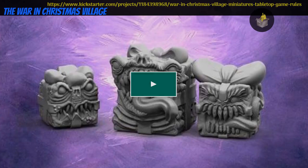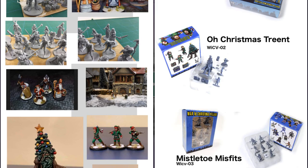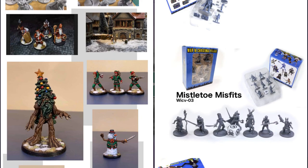The War in Christmas Village, a production run of previous campaigns for their dark holiday-themed RPG rule set, by Jackalope of the United States, their sixth Kickstarter campaign. Here, you can pick up some boxed sets of their previously successful Kickstarter campaigns.